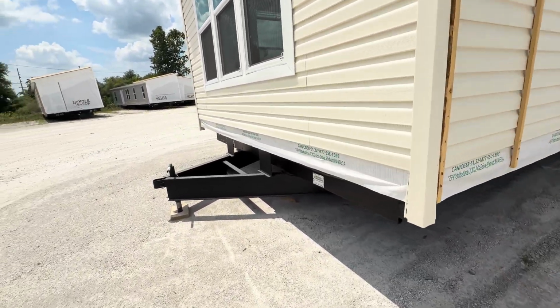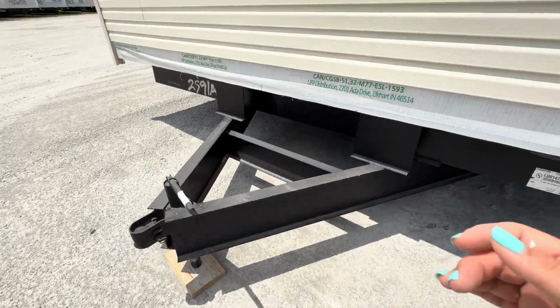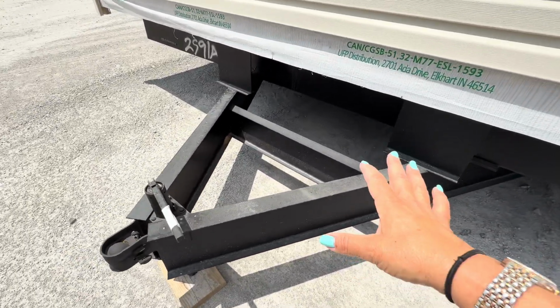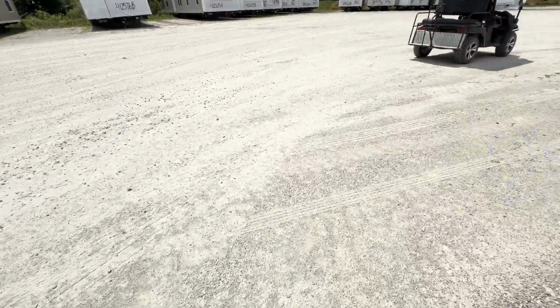We've got cream on the color on the outside. This is your hitch in the front. So the home will be pulled by the hitch. This is bolted on when it gets to the property. The hitch will be removed, and so will the tires and axles once the home is installed.